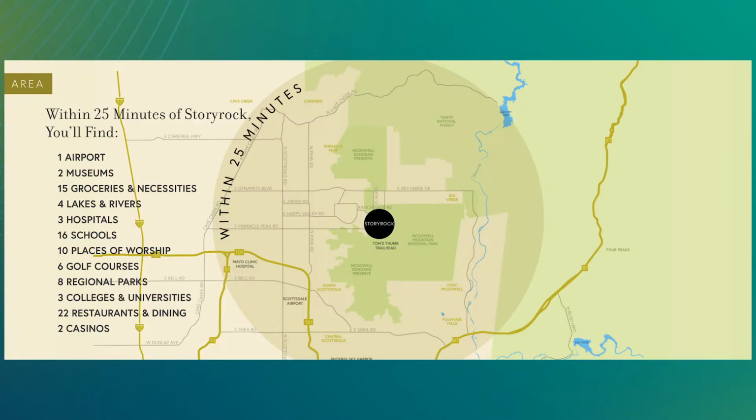So within 25 minutes, there is one airport, two museums, 15 grocery stores plus necessities, four lakes and rivers, three hospitals, 16 schools, 10 places of worship, six golf courses, eight regional parks, including the McDowell Mountain Preserve that your home can butt up to, three colleges and universities, over 22 restaurants and dining, and two casinos.